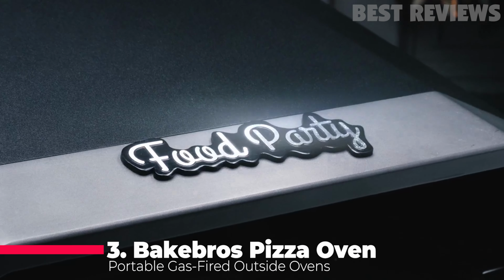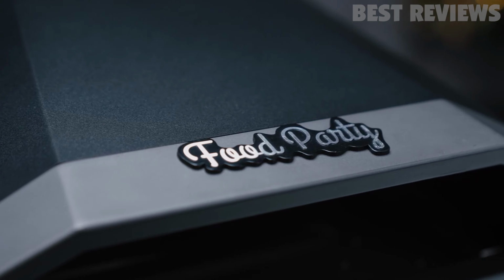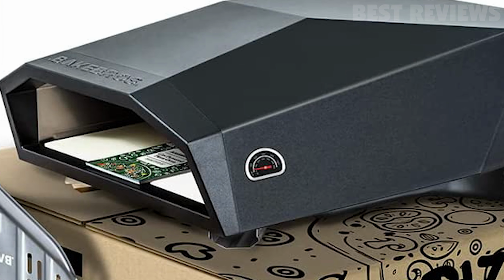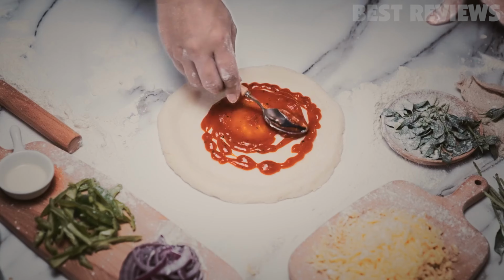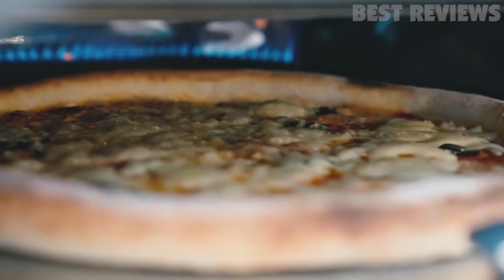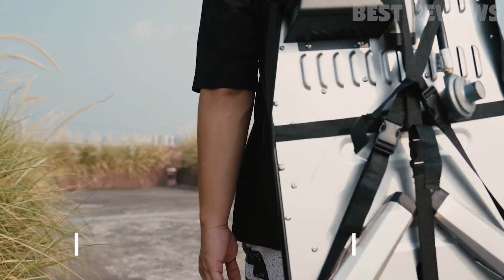The Bakebros Outdoor Pizza Oven is a portable gas-fired oven that comes with a pizza peel stone and a built-in infrared thermometer. It can reach high temperatures of over 932 Fahrenheit in just 60 seconds, allowing you to make authentic 12-inch Neapolitan pizzas with artisanal crusts. The oven is easy to transport and set up with retractable legs and a carry bag.